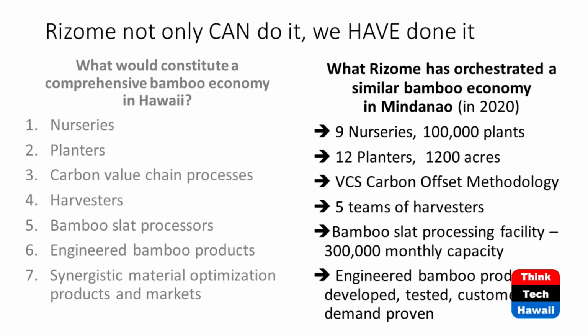remember the exact numbers. Okay, so second question on the money side is, given that you have such an uptake of carbon dioxide, have you looked, or is the bamboo industry looking at getting carbon offset money? Yes, we are. One of the pieces is developing a comprehensive bamboo economy in Hawaii, which includes nurseries, planters, carbon value chain processes, harvesters, bamboo slat processors, engineered bamboo products, and a synergistic optimization of products and markets.